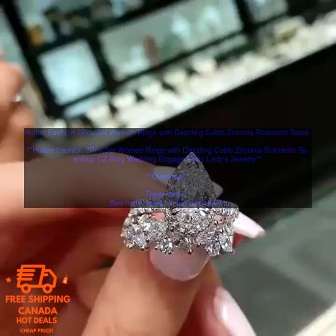Huitan Fashion 2 PCs, set women rings with dazzling cubic zirconia romantic tiered. Huitan Fashion 2 PCs, set women rings with dazzling cubic zirconia romantic teardrop CZ ring. Wedding, engage, party, ladies jewelry.